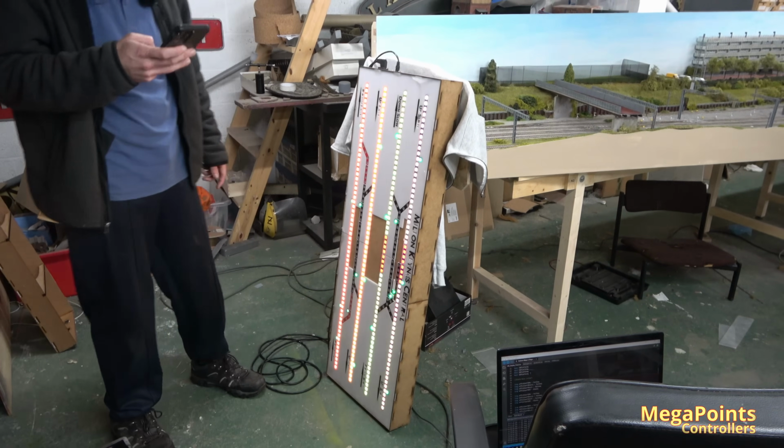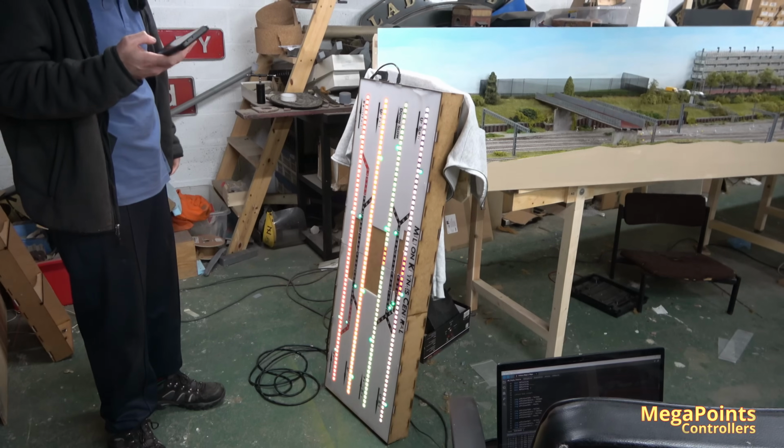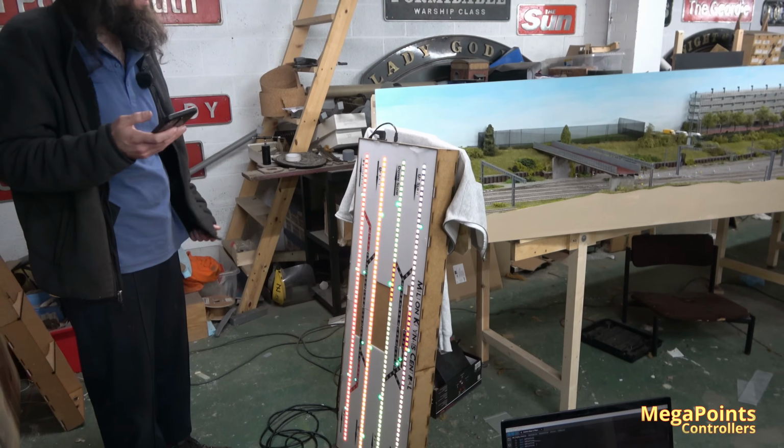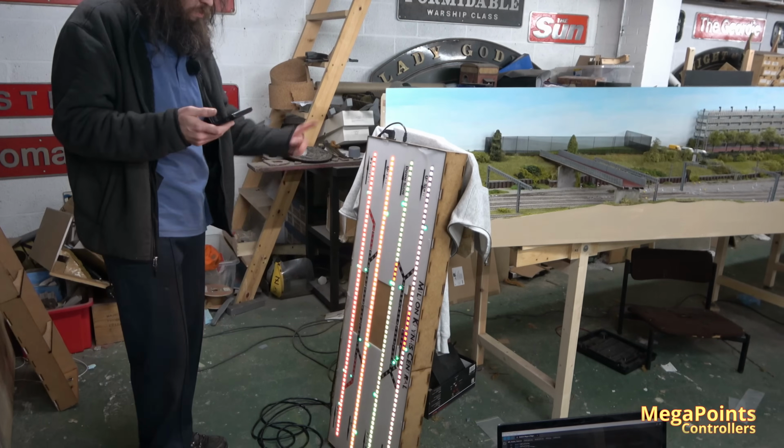Oh, it looks great. I like the caterpillar style movement where it occupies the next block and then clears. So that's working fine.